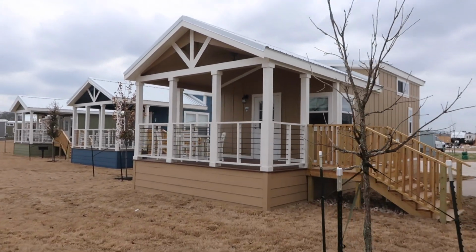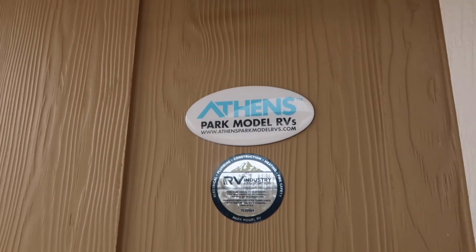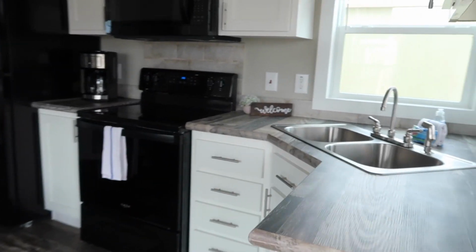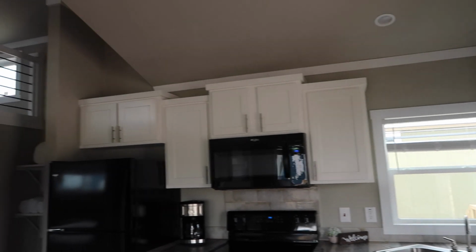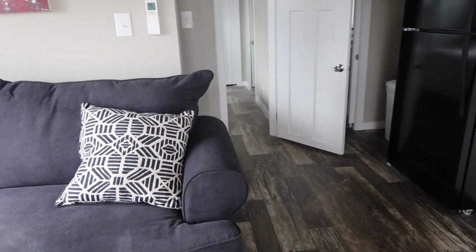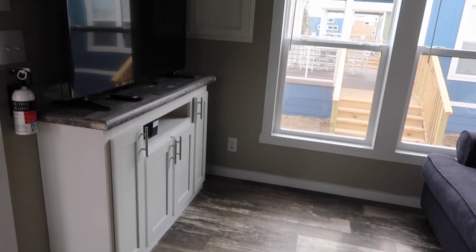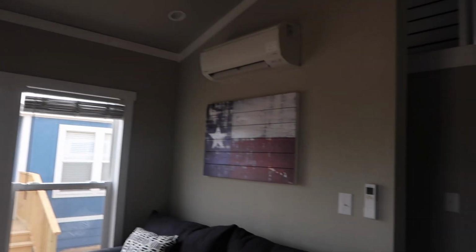The next two park models we're going to look at are loft park models. This means they will have a bedroom downstairs and a lofted, shorter roofline bedroom upstairs. Just like in the one bedroom, these come fully appointed with a full setup in the kitchen, pots, pans, plates, coffee maker, and a full set of towels, and the beds are completely made and ready for you to jump right in and take a nap.